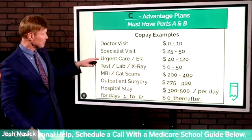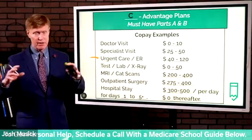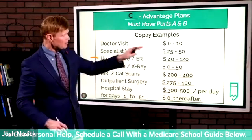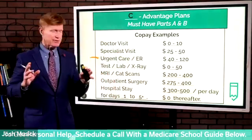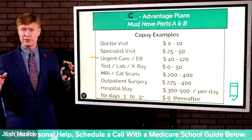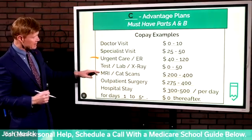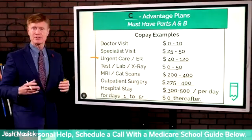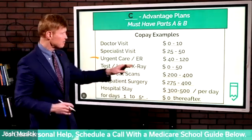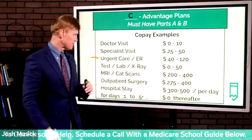And this is one place that we never worry about network. We have no network here. You just simply go wherever you need to, and you'll only be responsible for your copay. And then we have tests, labs, x-rays, somewhere between $0 to $50, depending on what the test is and where you get that. Now, the scans, these would be your MRIs, your PET scans, your CAT scans. We're going to be spending somewhere between $200 to $400 per scan as a copay for those services.